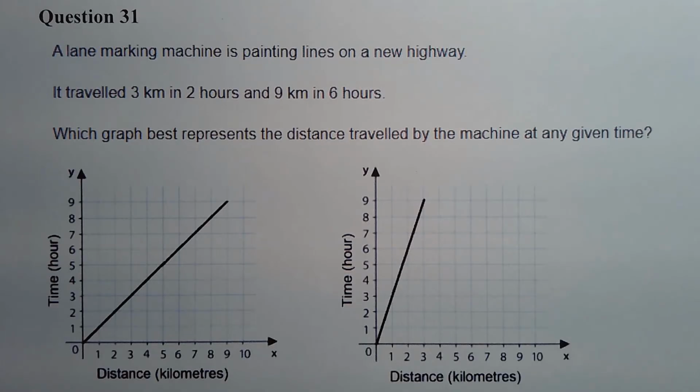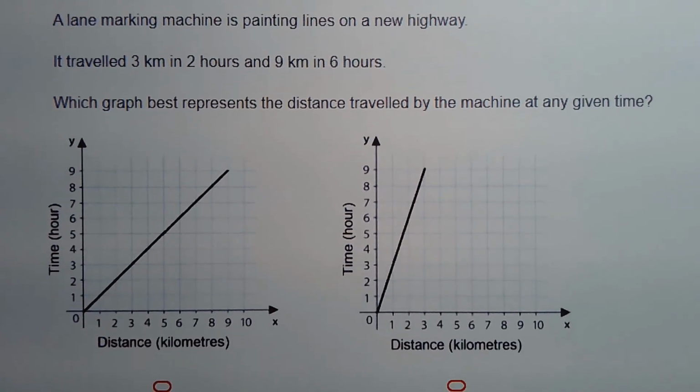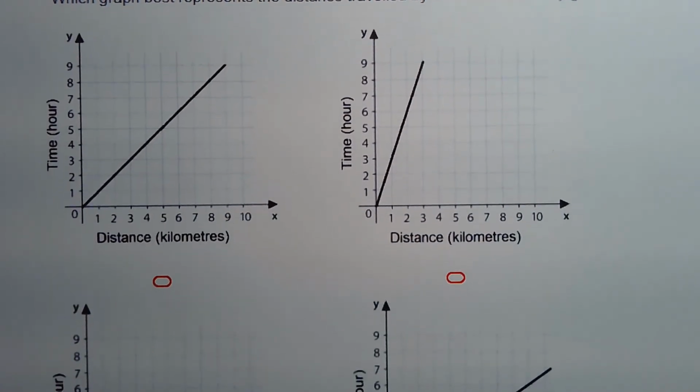Question 31. A lane marking machine is painting lines on a new highway. It travelled 3 kilometres in 2 hours and 9 kilometres in 6 hours. Which graph best represents the distance travelled by the machine at any given time?